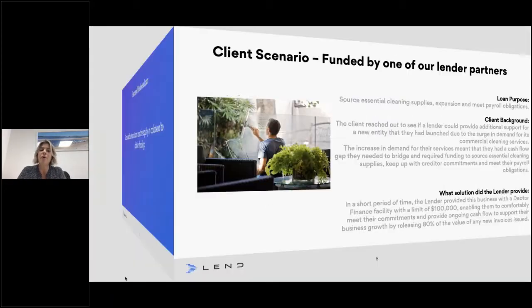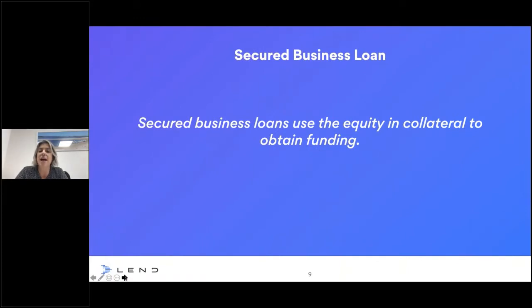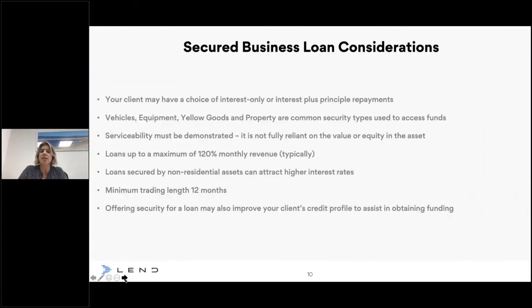So now we want to have a look at secured business loans. Let's not get confused with private lending in this space. We're really talking about secured business loans, where you use the equity in your collateral to obtain funding. Typically you will have a choice of interest only or interest plus principal repayments when obtaining a secured business loan. Vehicles, equipment, yellow goods and property are common security types to access funds.